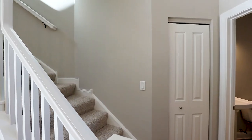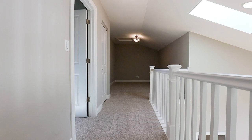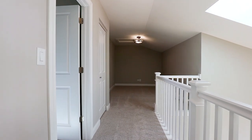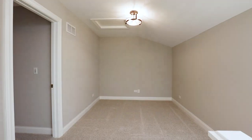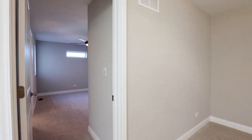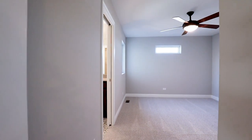As you ascend to the second floor, you immediately notice the additional loft space. This is ideal for a home office or media environment. This level also includes two large bedrooms with walk-in closets and a Jack and Jill bath.